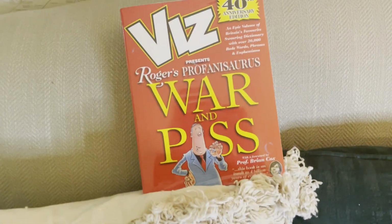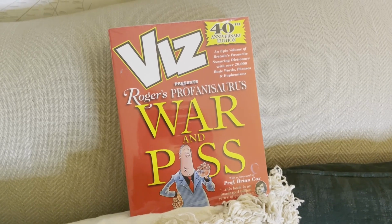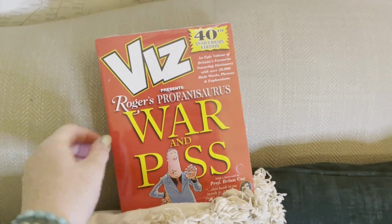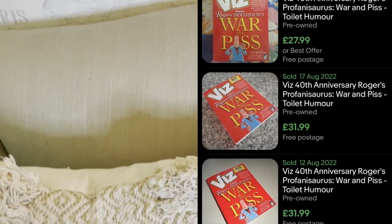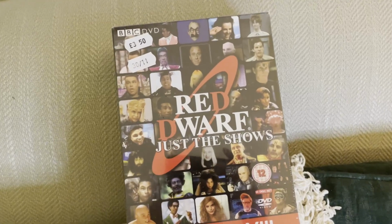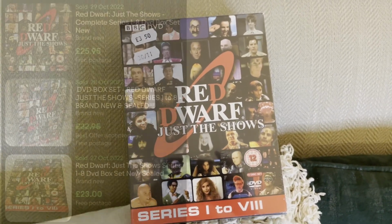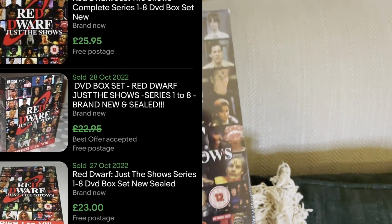Tam spotted this book and he paid £3 for it at the PDSA. And this is a bolo. You'll see on the screen how much it goes for. And it's new and sealed. Next item we got out of the PDSA. This was the one that was £3.50. Yeah. And it's Red Dwarf. And it's new and sealed as well, and he'll put on the screen how much that goes for too.